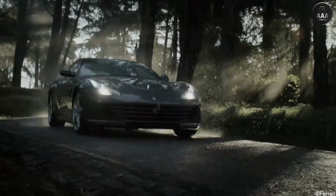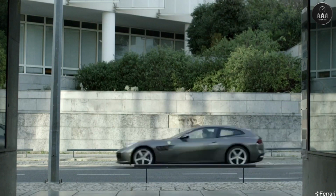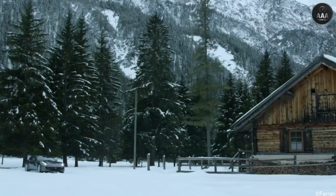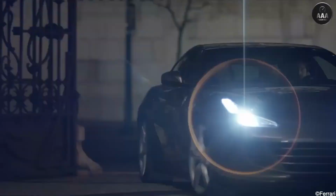The Ferrari's V12 put out 681 brake horsepower with its red line at a class-leading 8,250 RPM. The GTC4 Lusso has a top speed of 207.7 miles per hour, and accelerates from 0 to 60 miles per hour in just 3.1 seconds flat.